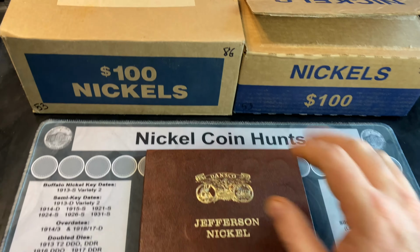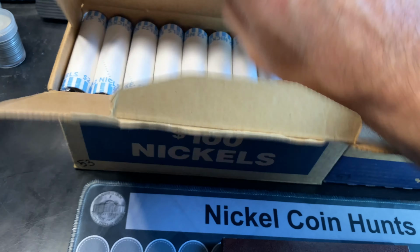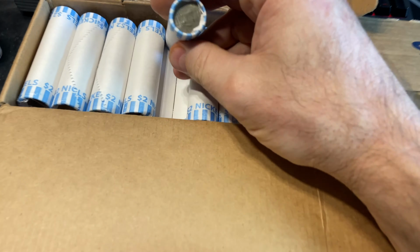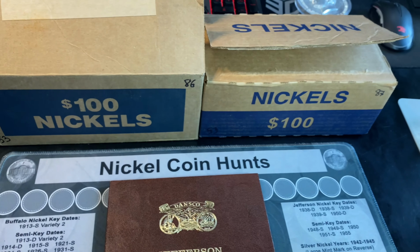Like I said in the intro, I was able to get a couple of circulated nickel boxes. I already popped the top. I have to do that on nickel boxes for sure to make sure that they're not uncirculated, because I've been getting a lot of them lately, and we have 2 boxes to hunt.